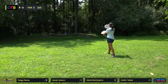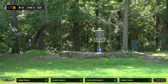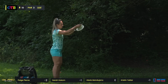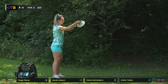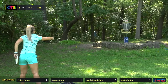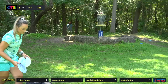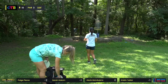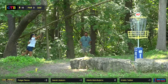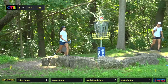Right. Alexis looking like she's running this. Come on. Floaty bid. It's the little number plate. It's only like 1 foot above that koozie. I feel like do it or don't do it. What is this? Kristin for birdie. Just a bit low. No problem with the comebacker for Alexis. Must have got a little roll.